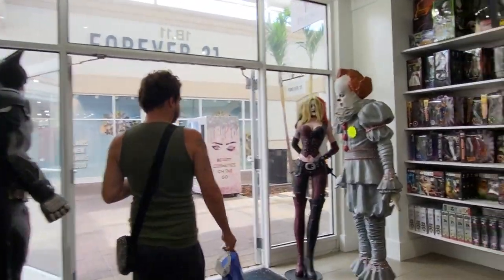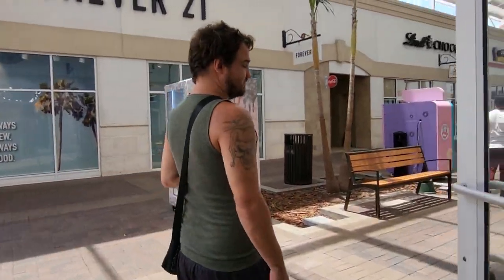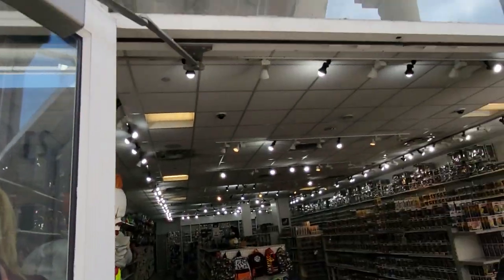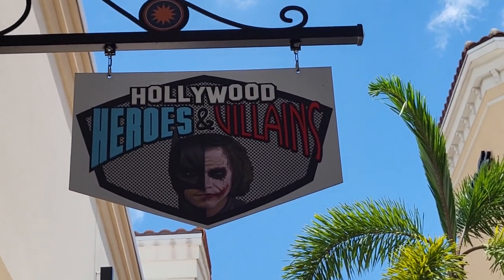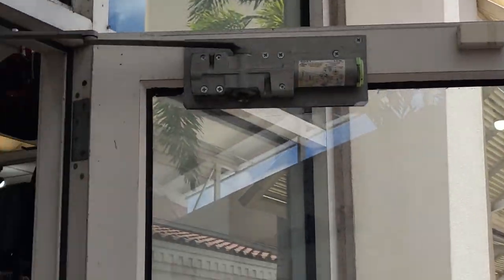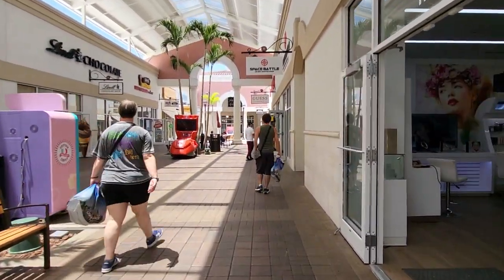Go ahead and put it on there and let people know, because I haven't seen them anywhere. All right, that was, one more time, the Hollywood Heroes and Villains store. And this one is at the Outlet Mall on International Drive in Florida.